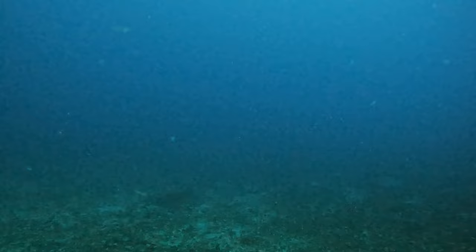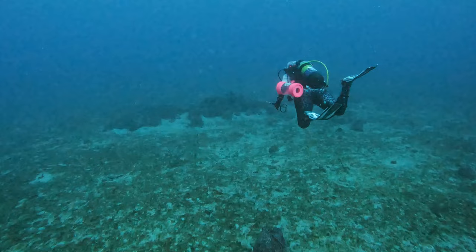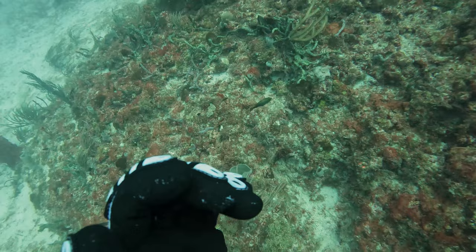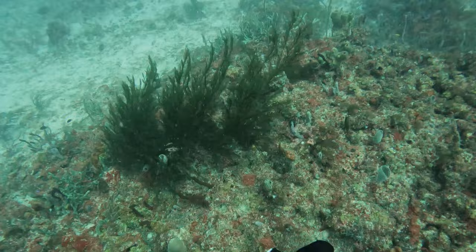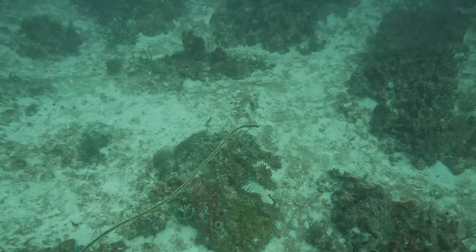We are at 95 feet. That took about a minute and 20 seconds. Are you still with me? We'll be dealing with not so bright lighting conditions, but that's okay because I've got my dive light. Let's see if we can't find some lionfish.